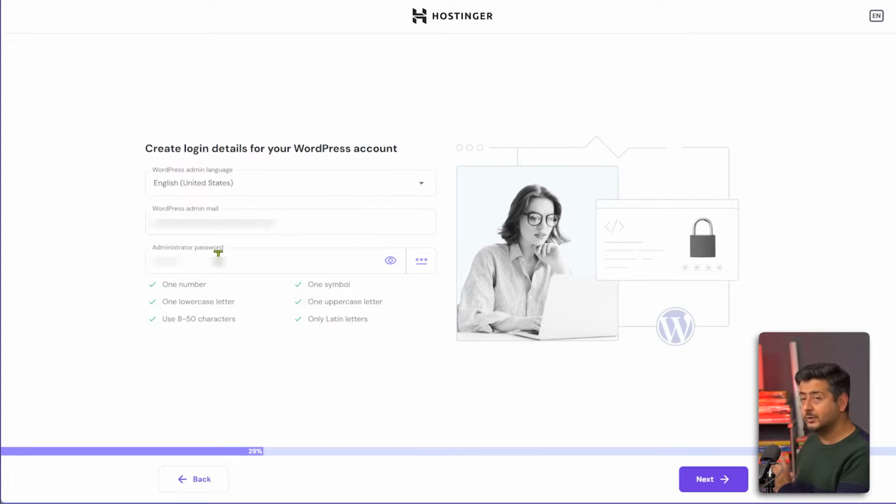So it's a good idea to create a strong password that you can remember, and Hostinger will create a password for you. You can just click this eye icon to reveal the password, copy it, and then change it later as well. I'm going to show you how to do that in the later steps. But for now, if you have a password in mind, just enter the password here, and that will be your website password.